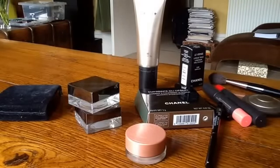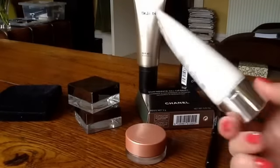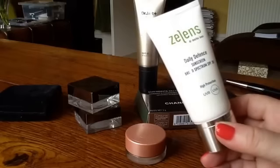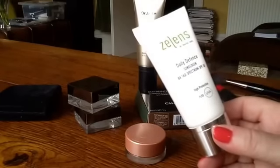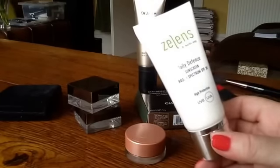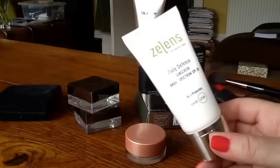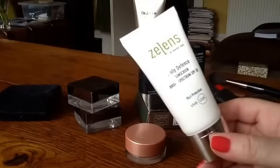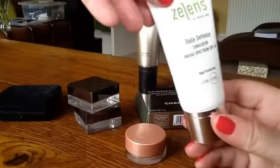The Zellens is barely fragranced, pretty easy to use. Sunscreen is kind of sunscreen. I like this. It doesn't seem to interfere too much with my makeup, and it isn't particularly drying. Obviously, I wear a moisturizer underneath it. So yeah, it's okay. Whether it's worth the money, I'm not so sure.